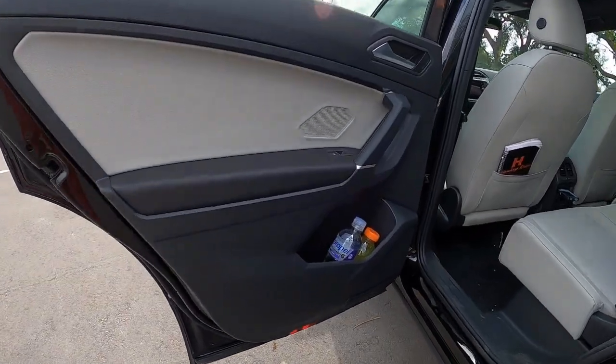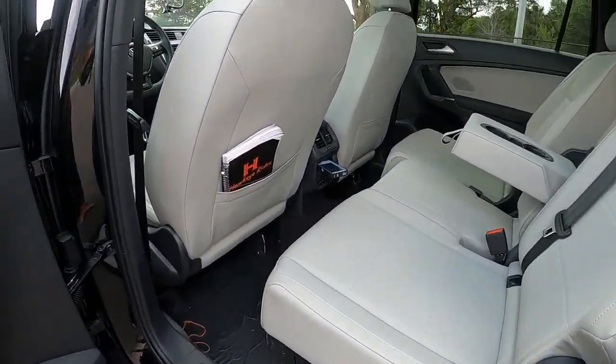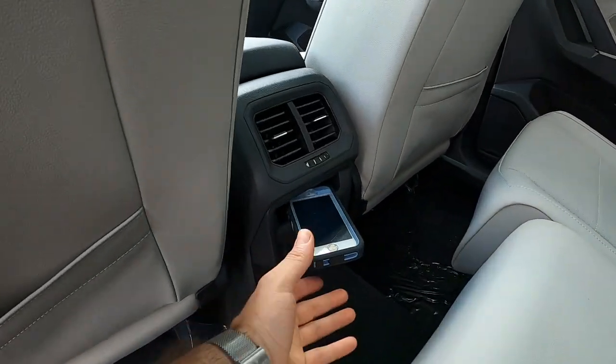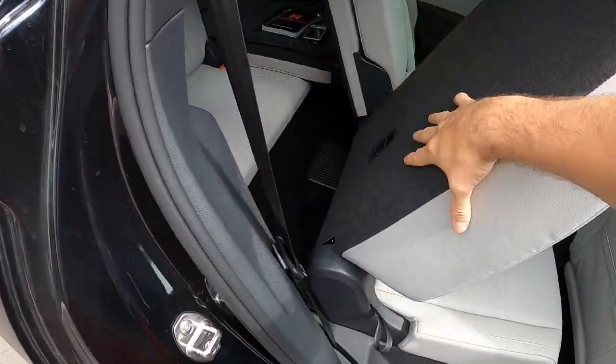Going into the rear, you can see how more than 2 drinks can fit in the door panel here. This is your leatherette upholstery. You do have some storage space here in the back. Again, that area for the phone, your USB 12-volt charger. Entering into the third row, you just pull the little lever and slide it.